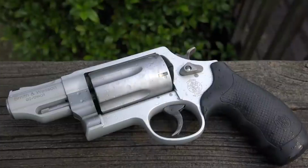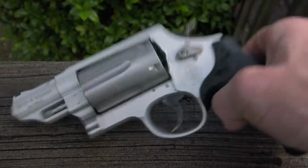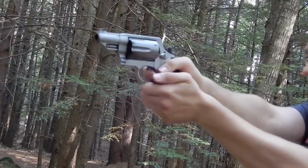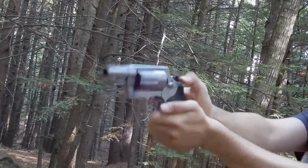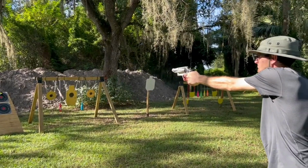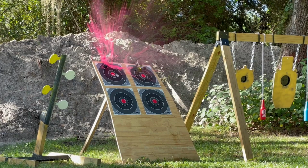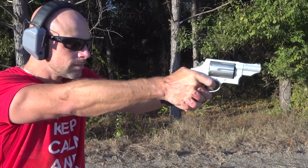The Governor's capacity to fire .410 shells in self-defense offers a wide range of ammunition possibilities, beyond birdshot. This includes slug and buckshot loads, which are potent close-range weapons. The .45 ACP chambering additionally offers a potent round for self-defense scenarios where the added stopping power is required.